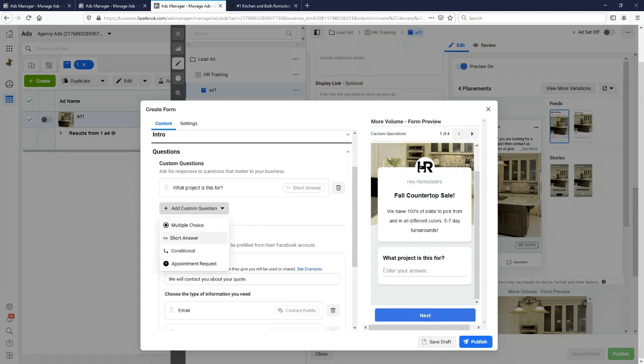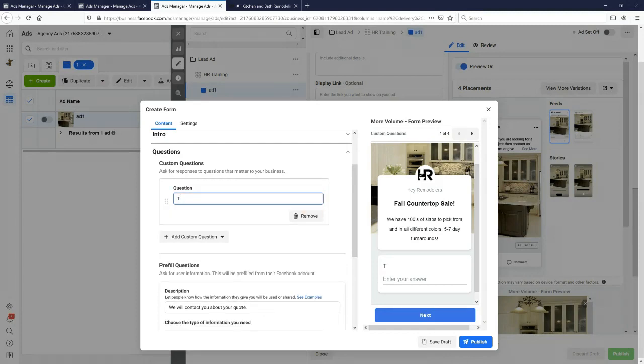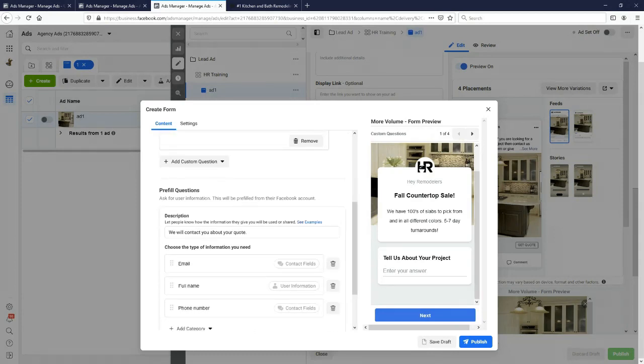So click on short answer. It's going to pop open this right here, and then type something in here. So we have, what project is this for? Or this works good too. Let me do this. Tell us about your project. It's going to take a second. There you go. Tell us about your project. Now, the person cannot move forward until they enter something in here. It's not like a multiple choice. It's not easy. They have to enter something in here.